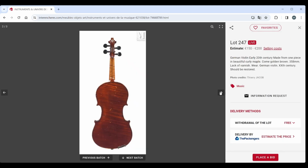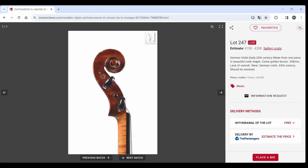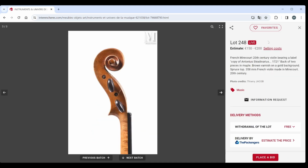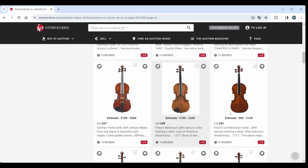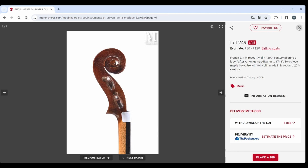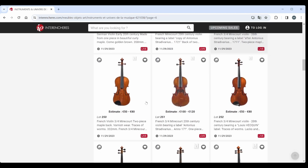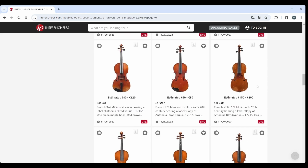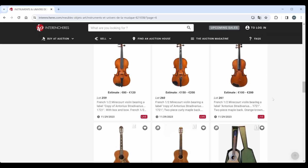German violin, early 20th century. It's not too bad. French violin, 20th century. Still hoping for something decent to come along, but French 3/4 Mirko. I think we're getting pretty close to the end of this auction, so clearly that's probably not going to happen. More French 3/4 here. I'm not even going to bother with those. 20th century 3/4, another French, another Mirko. More 3/4, 7/8 Mirko, half size Mirko, half size Mirko again.